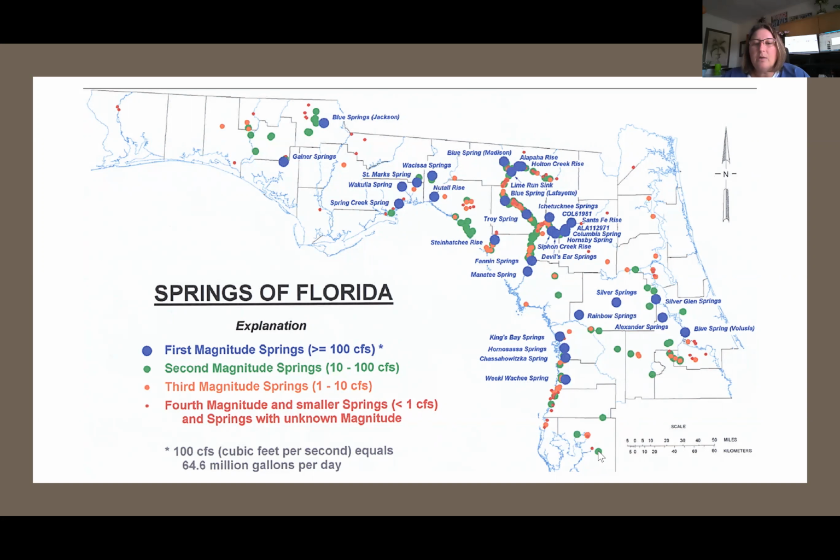There also are springs as far or as close to us from Manatee County as Hillsborough. We have some springs that we can go and recreate in, and so you know, just really unique areas. I would highly encourage you to visit if you haven't, so that you will want to protect them as well.